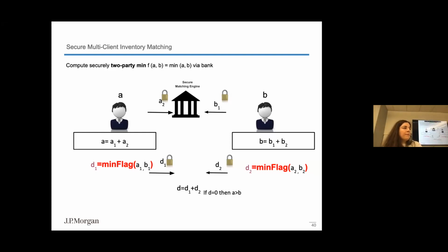B is like a bit string, right? Yeah, it's a bit string. So here I overload this notation: D1 and D2 are vectors, where every vector is of size the bit length. So you have to add them per coordinate. And after you add them, you have reconstructed all the Ds. So also D here is a vector. And if there's a single zero, then it means that A is bigger than B. The server sees that, and then he announces the answer, whether A is bigger than B.